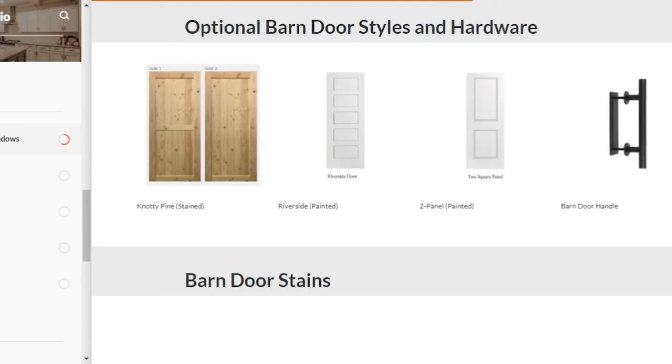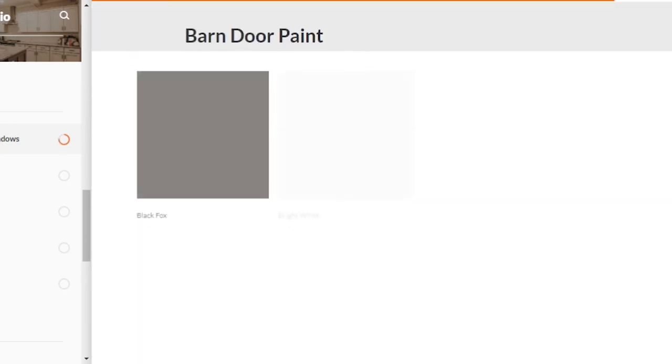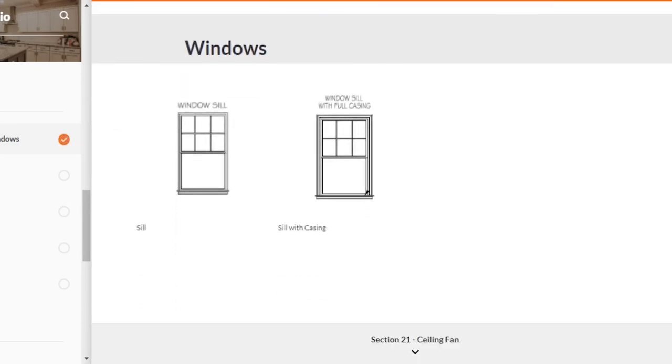If you wanted a barn door for whatever reason, that was always an option for you. I did not want a barn door at that moment. And then also if you wanted to add a window, this is what that looked like for you.